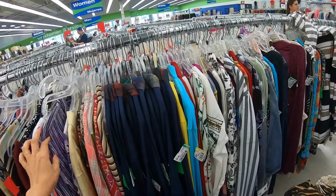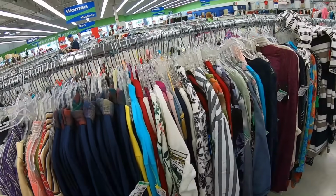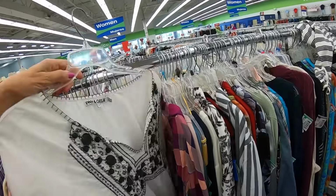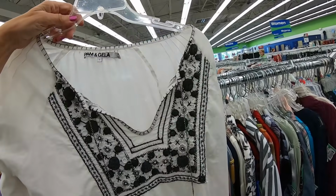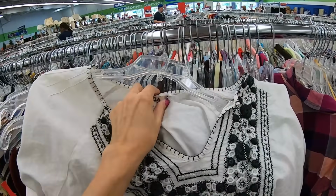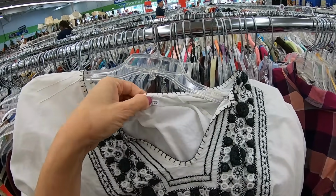Okay, now when I soak things, that just means I'm putting them in the washing machine, putting the soap in, and letting them sit there for a while to think about it. Pam and Gela. I don't know who Pam and Gela is. Is this Mexico? What does that say? Made in India.